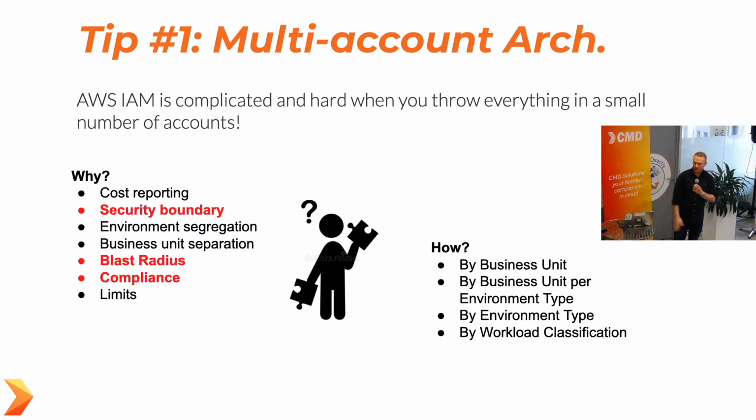The hows, I'm not going to go into it deeply. The typical one we see is at a minimum by environment type, dev, test, prod. Right? You've got a simple way to separate your accounts.